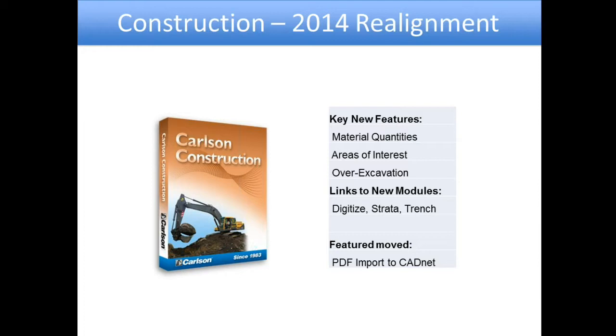So if I have the Geotech module and I enter in borehole, drill hole data, I can then use that information in Construction to get a more detailed cut fill volume report. So of my cut, I can see what underground materials that cut includes. And also digitizing is coming from CADNet.